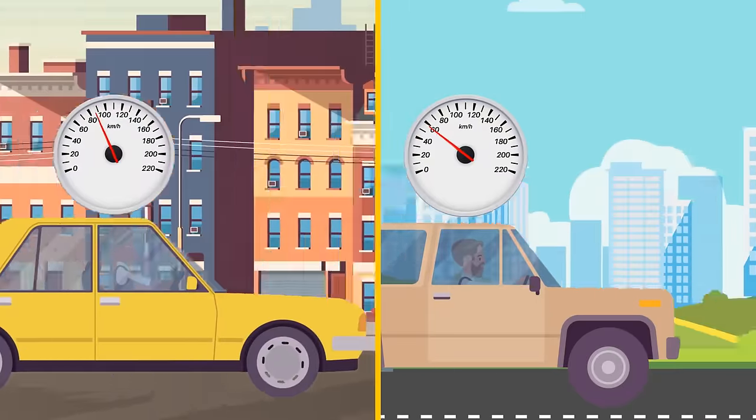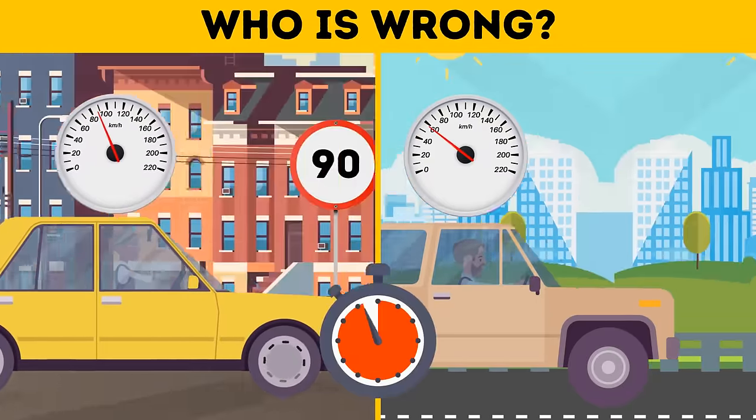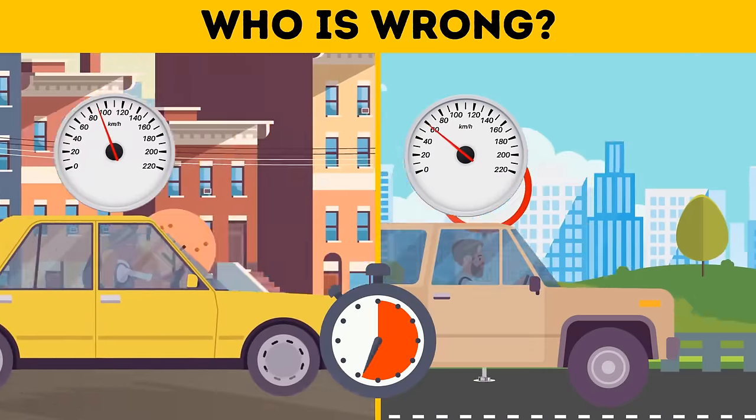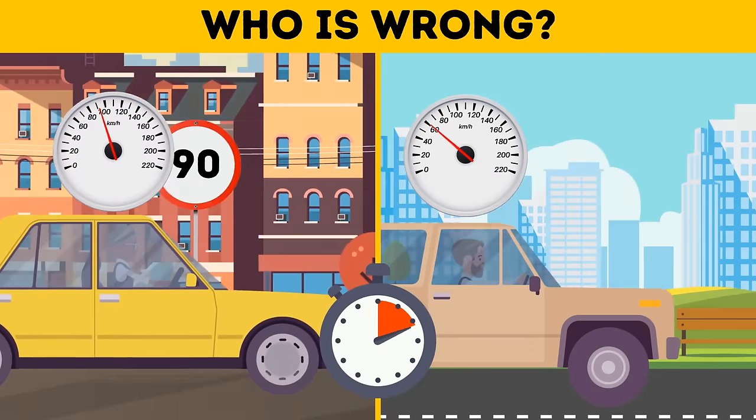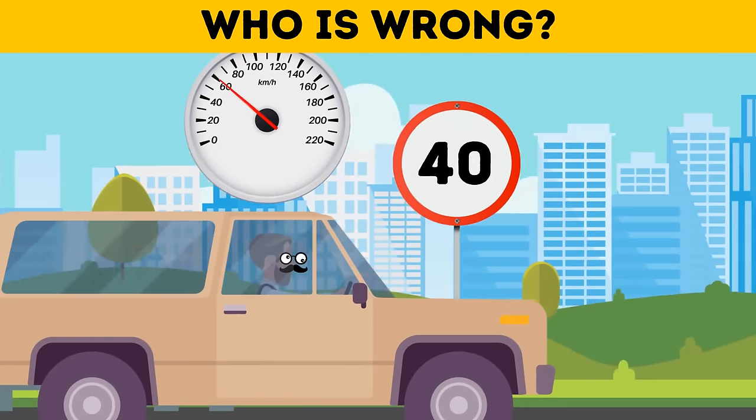William and Daniel are driving and are late for work. Who is wrong? Daniel. He's driving way above the speed limit in the neighborhood.